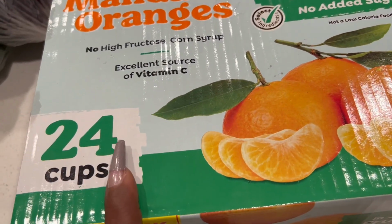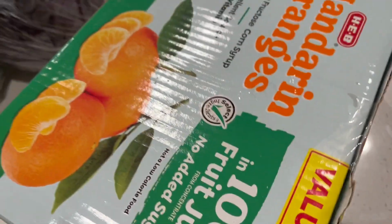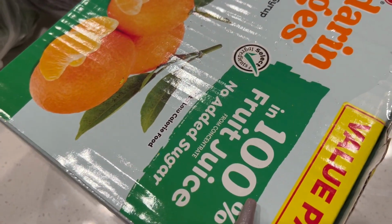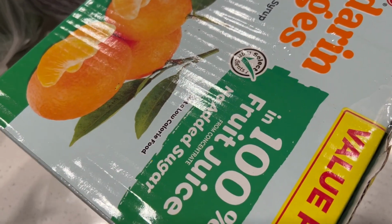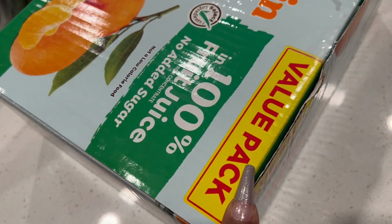So I just always keep it on deck, and it usually lasts him about 2 weeks because he eats a lot of these. He likes to take them for snacks at school. He likes to eat them as a side with his pancakes in the morning. He also likes to eat them as a side with his dinner or his lunch on the weekends. So yeah, he eats a lot of these. I like to keep these in the fridge for him.